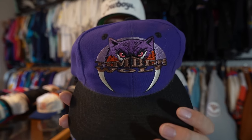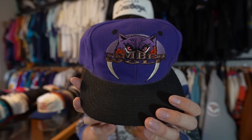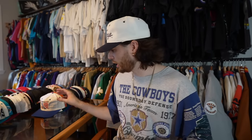This hat I just love, bro. It is that roller coaster, the Worlds of Fun. It is that Timber Wolf back hit on it, bro. The purple and red goes nuts.